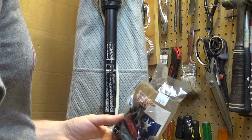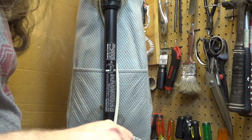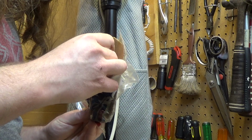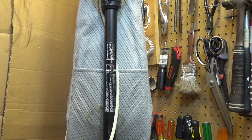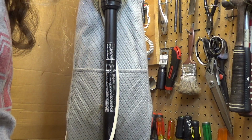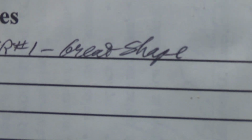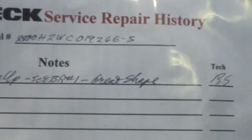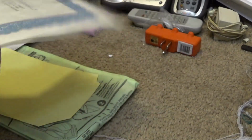Alright, we have a belt in here. Two belts. Although, we'll use them until they quit, but they look like they're kind of old. Okay. Oh, here's a service history. Tune-up was done and it was in great shape. That was in 2001, so it's got to be at least 20 years old. Probably they had it for a year or two.